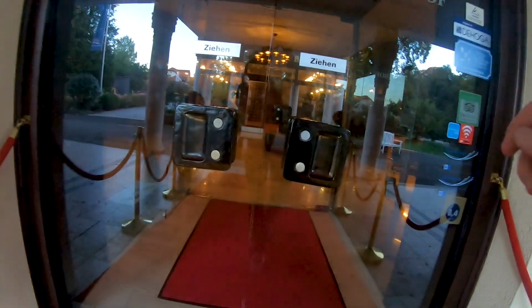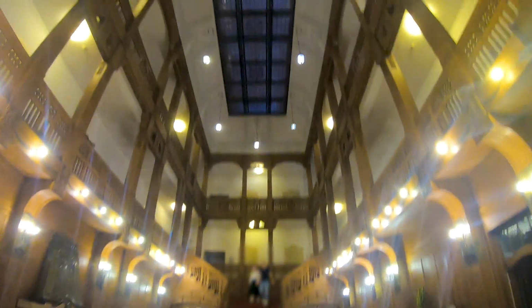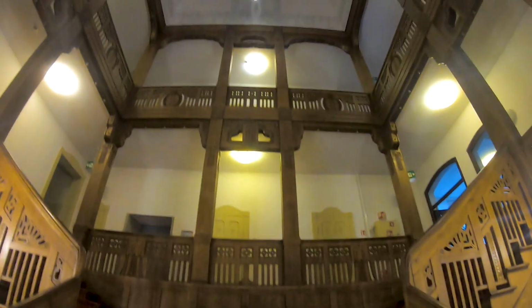It's the Hotel Badehof, a spa hotel, a very traditional hotel, and here we can see this impressive hotel hall. Very nice architecture and very nice atmosphere there, so this is quite a cool hotel and that's why I wanted to stay there. And now I can also show you a bit more of the building.